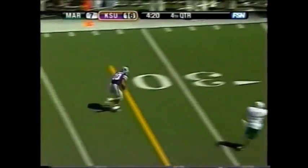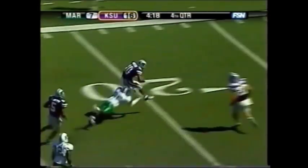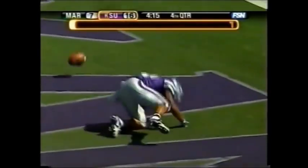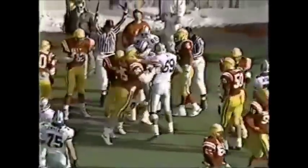Completes it to Moran, 30, 25, makes a tackle, still on his feet, he scores! Goal to go for K-State at the 10 and a half, back to throw, Watson throws left, complete to Smith at the 5, Mike Smith lowers his head, dive, touchdown, K-State! Michael Smith, the second touchdown grab of the game.